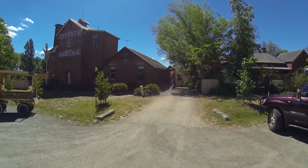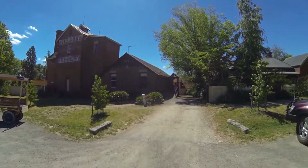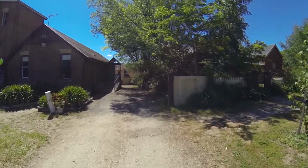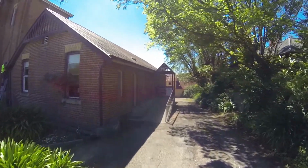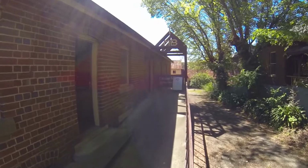We are here at the Billson's Brewery, which was founded here in Beechworth in 1865. The buildings here date back to about 1872. So we're going to go inside and explore. There is a museum here.